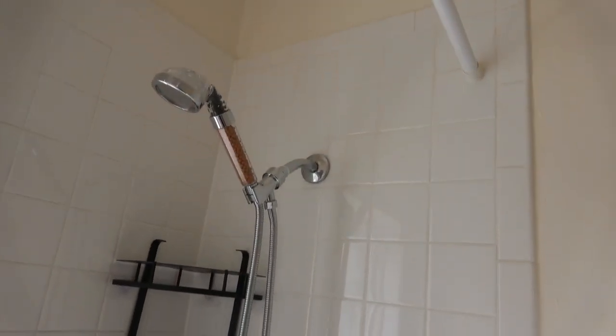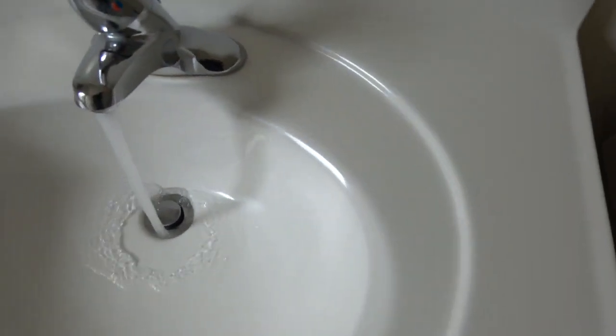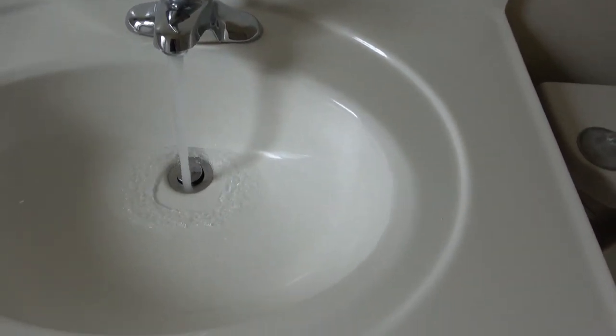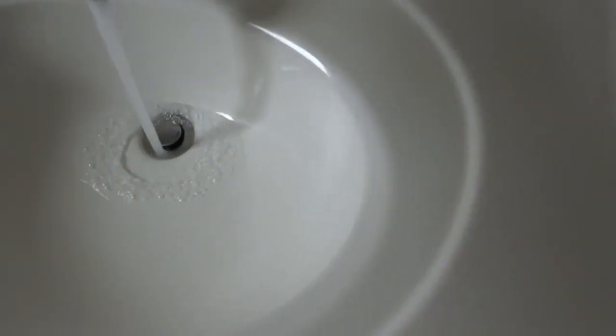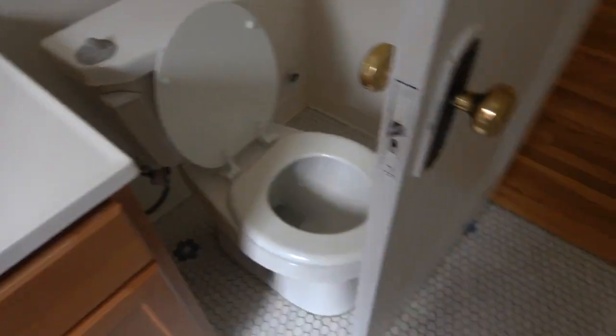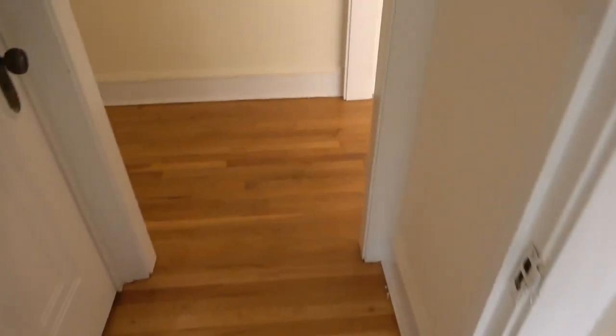The shower handle is probably about 6'5" up there, so it'd be comfortable for almost anybody. And I showed you the water pressure, which I will just show you again. All the way to the hot. Very good water pressure, drains nicely. The water pressure in the kitchen was good, so I'm not sure why that's turned off, but it will be turned on soon.